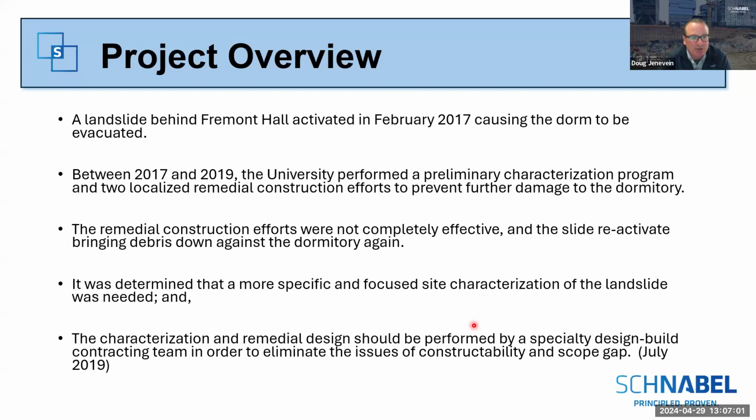The remedial construction efforts weren't completely effective, and in 2019 the slide reactivated again and brought more debris down against the dormitory. So at that point the university decided it was time to change course. They needed to develop a more specific and focused site characterization program for the landslide, and it was estimated to be larger than what they could just issue as a standard change order.